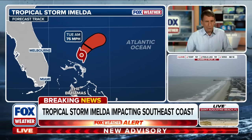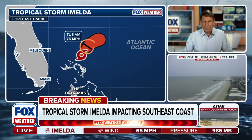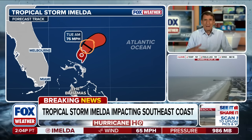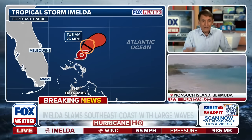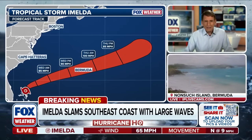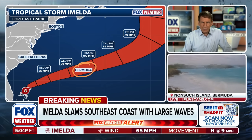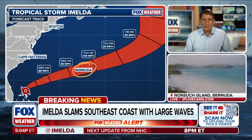Okay, here's the new forecast from the Hurricane Center. Still forecasting it to be Hurricane Imelda tomorrow morning. When you see a.m. there, it means overnight, really, nominally 2 a.m. Eastern Time. And then speeding on off into the Atlantic. Notice Bermuda is right in the cone there.